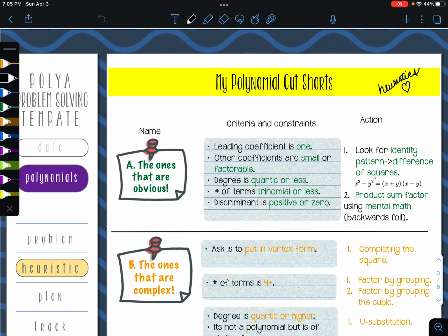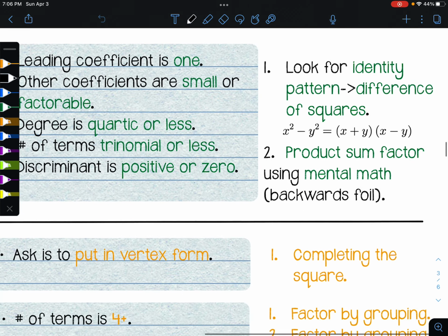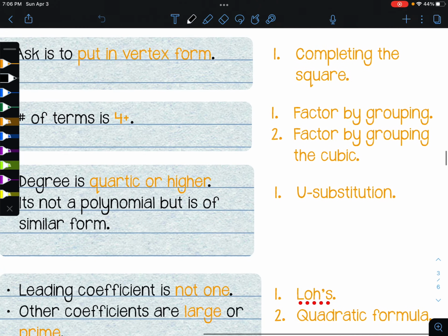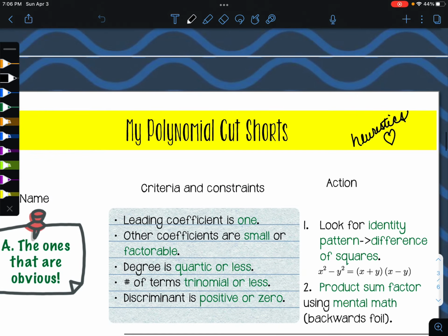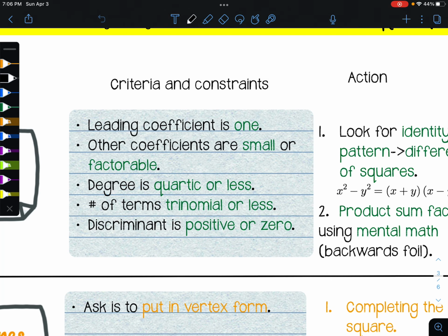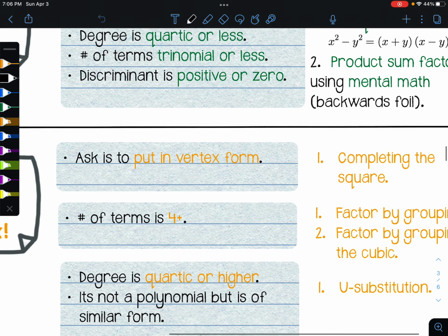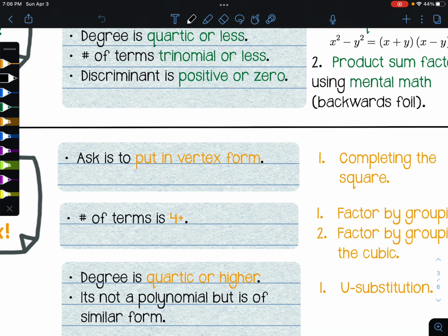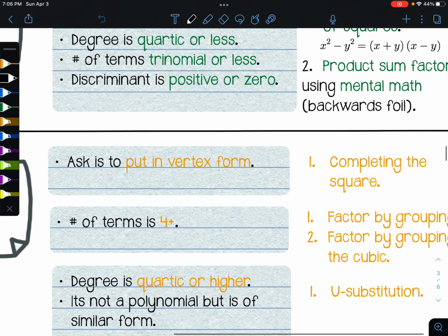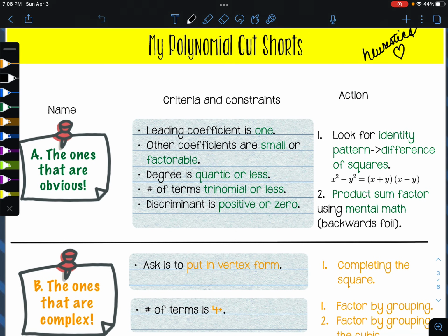It really is heuristics. And what makes a list a heuristic? So on the right-hand side, I have my difference of squares, product sum factor. That's just a list of methods that I've learned over time, completing the square. What makes this a heuristic, though, is that I have the constraints and the criteria that make me decide when to take that action. So let's say, for example, I want to do completing the square. Well, usually the only time I'm using that method is when I'm asked to put a formula into vertex form. So it's really interesting. I kind of have that little clever one clue that tells me when I want to use that method. And so that's what makes it a heuristic, that there's a set of constraints and criteria that help me decide when to use the method.